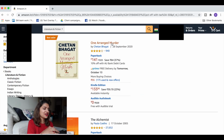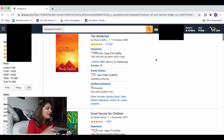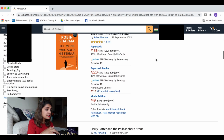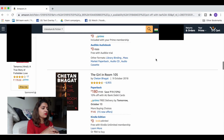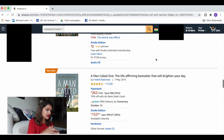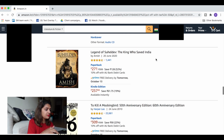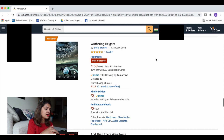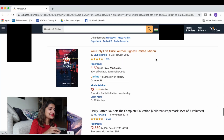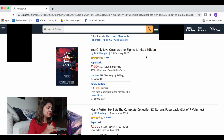So the first one, of course, is One Arranged Murder by Chetan Bhagat, which I'm not going to buy. But as you can see, all of these are really, really popular books that most people would want to buy, which is why I feel that they have these heavy discounts and offers from Amazon. So again, this is a really great place to look for books, because there might be some that really catch your fancy. The one that caught my fancy on this list is You Only Live Once by Stuti Changle.